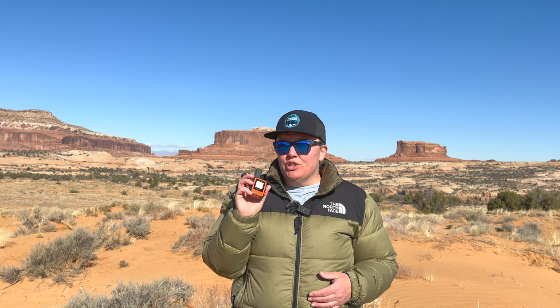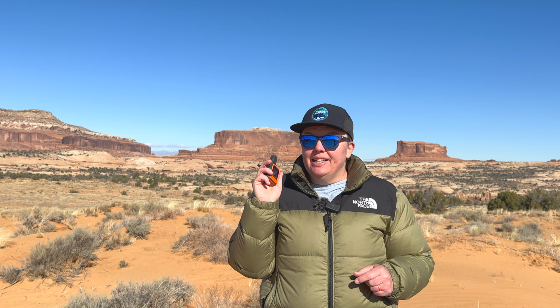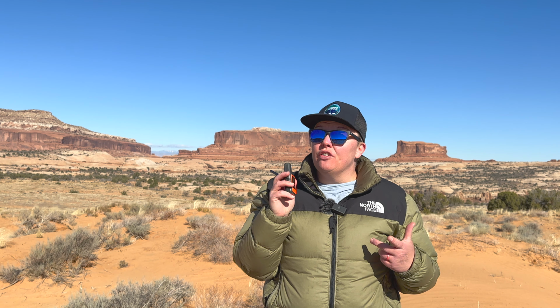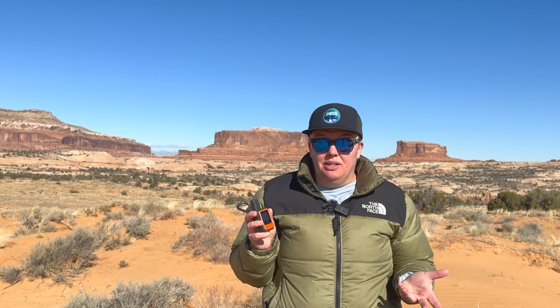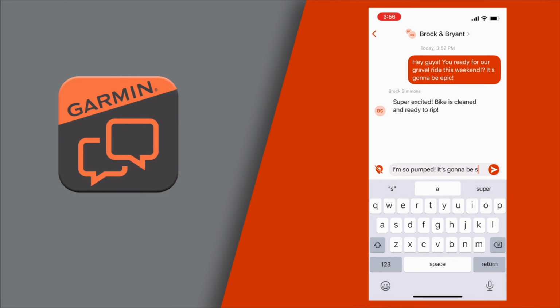And they both have virtual keyboards, although I will say that they are a pain in the butt to use. If you've ever tried to text on a Nokia phone, it's even worse. But it is still something that's nice if your phone dies or it gets lost or something like that. You can still type a message on these. And they both connect to your phone using Bluetooth if you want to type messages on there.